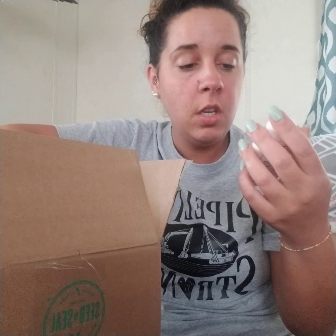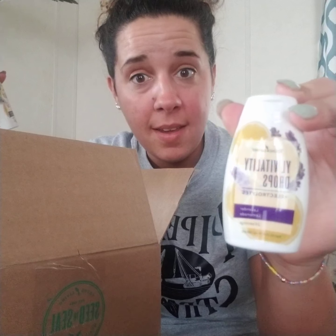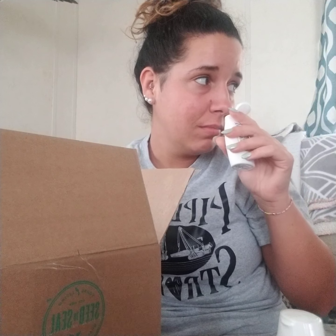I also grabbed two of the lavender lemonade vitality drops. I opened it to smell it. I don't know if I'm gonna like it. I just don't know. I don't like sweet water, like with sweeteners. I like just plain water, like water with cucumber added in it, or water with lemon added in it. I'm not a sweet person when it comes to my water.